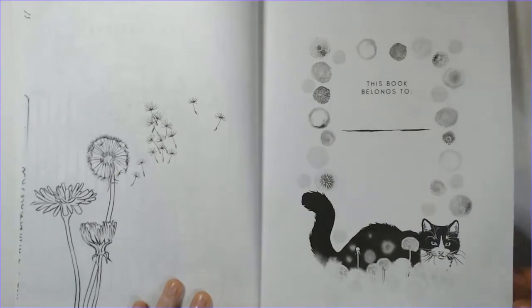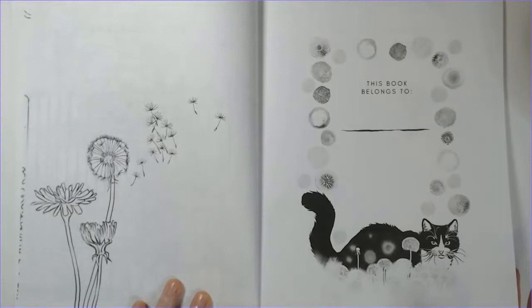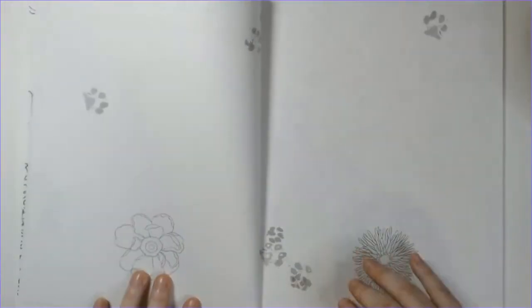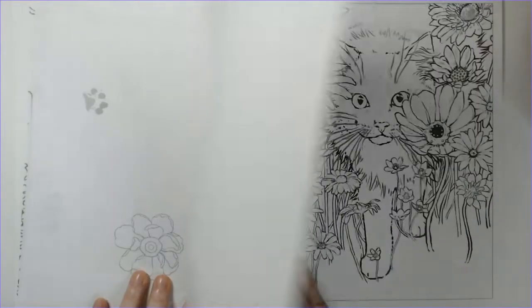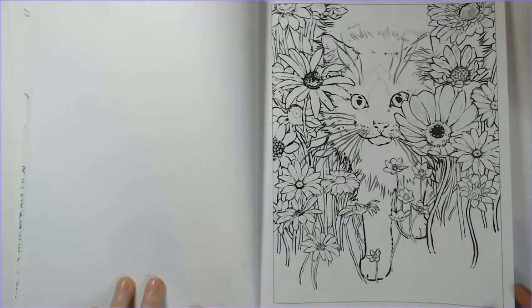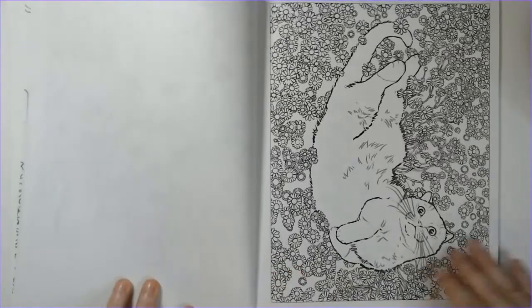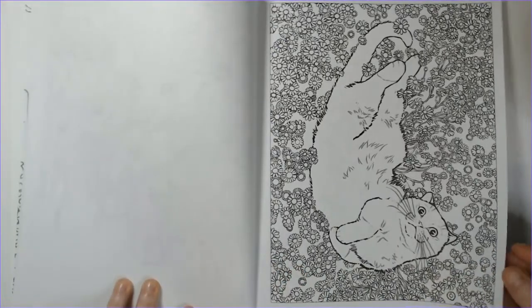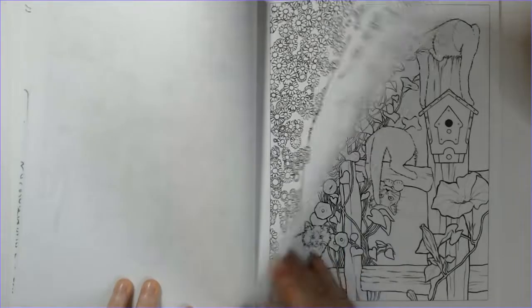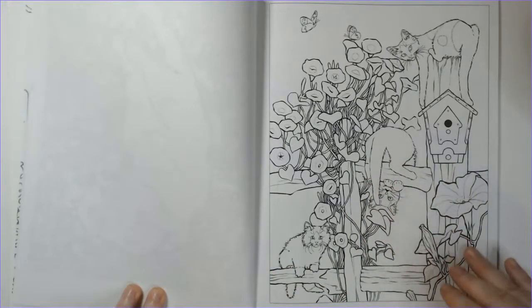That makes it so hard that these are single-sided pages, but little paw prints and stuff make it so difficult, because you want to use marker, but you don't want to mess those up too. This shows you which type of flower it is, so that you can look them up, or you can just color them any way you want to. Isn't that precious? I love this one where he's upside down on the post.